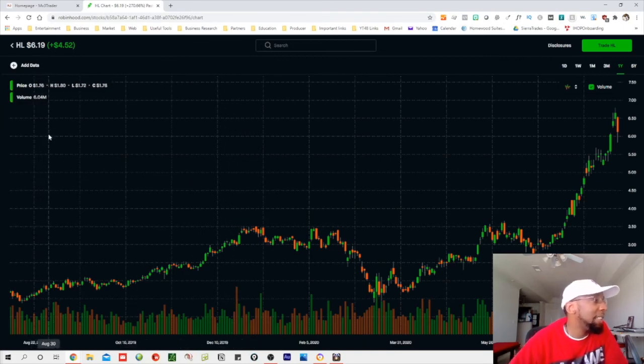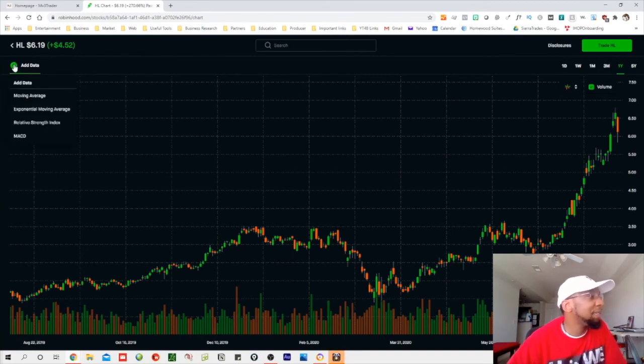So the way I can do that is I go up here to the top left and click on add data, however you want to say that word. And now you have 4 options. This is all the options you have in terms of indicators. So again, like I said, this is not the most robust charting platform or charting software in the world, but it does kind of get the job done.